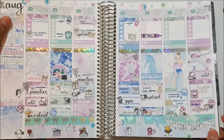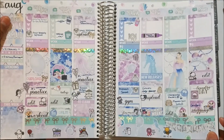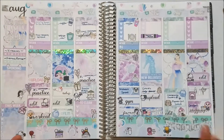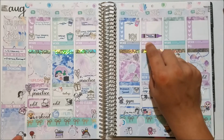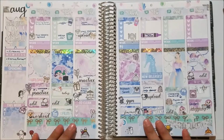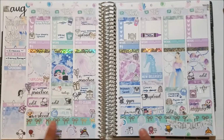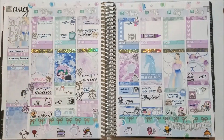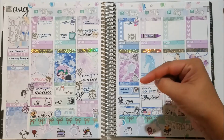I did use a foiled laundry day sticker from Rose Colored Days and added that in. I used a bunch of script stickers here, some from Planning World, some from Rose Colored Days, and some from Sticker Okie, just because I'm too lazy to write and I hate my handwriting. I really hate my handwriting. I did add a weigh-in scale too on Tuesday, and that's from ColourPop Paper. I think that is all the stuff that I added in that wasn't already there.